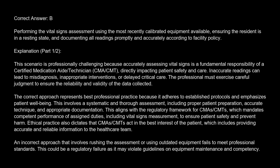Explanation. This scenario is professionally challenging because accurately assessing vital signs is a fundamental responsibility of a certified medication aide/technician, CMA/CMT, directly impacting patient safety and care. Inaccurate readings can lead to misdiagnosis, inappropriate interventions, or delayed critical care. The professional must exercise careful judgment to ensure the reliability and validity of the data collected.